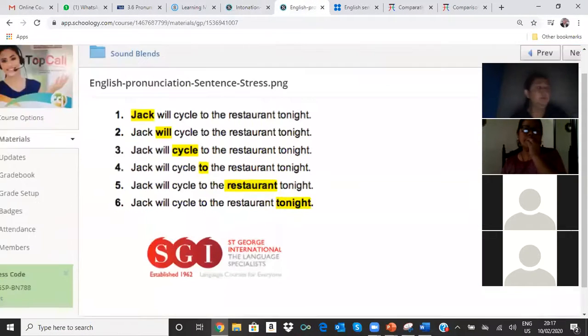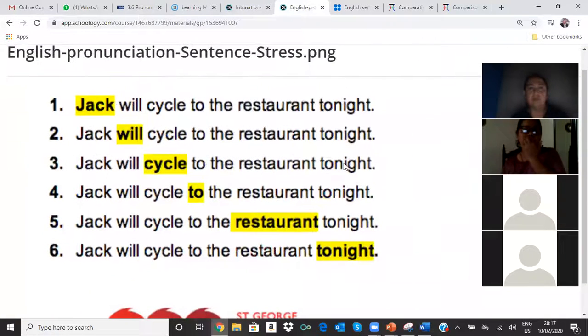Quiero que vean este. Si ustedes ven, es la misma oración 6 veces. Pero depende de donde yo quiera ponerle el énfasis, yo estoy dando un significado diferente. So, I'm going to repeat it. La oración en un tono normal. Jack will cycle to the restaurant tonight. Jack will cycle to the restaurant tonight.